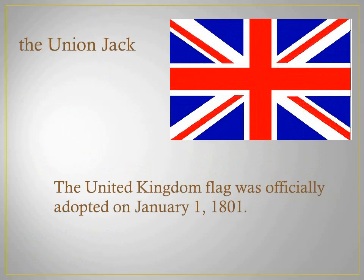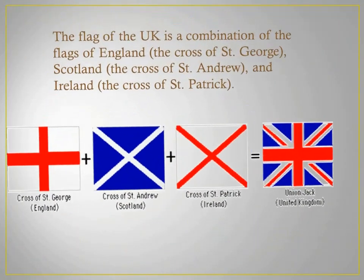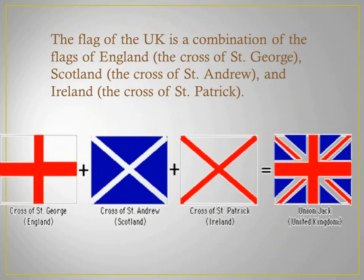The Union Jack is the flag of the United Kingdom of Great Britain and Northern Ireland. The United Kingdom flag was officially adopted on the 1st of January 1801. The flag of the United Kingdom is a combination of the flags of England, the cross of St. George, Scotland, the cross of St. Andrew, and Ireland, the cross of St. Patrick.